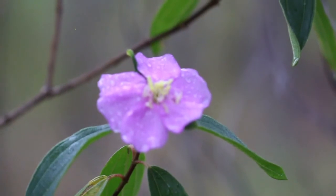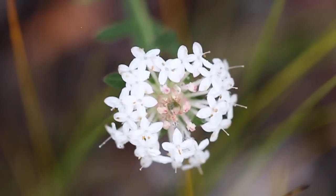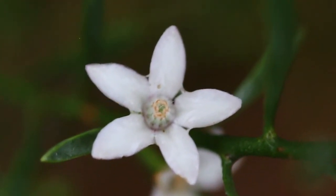So at the moment it's spring and coming into summer. I know it's the opposite of where most of you folks live, but it's our turn now to enjoy a little bit of the warm weather. So that means there's quite a few little flowers popping up.